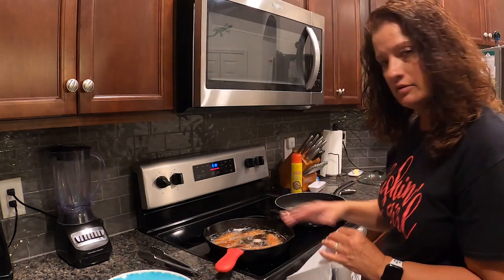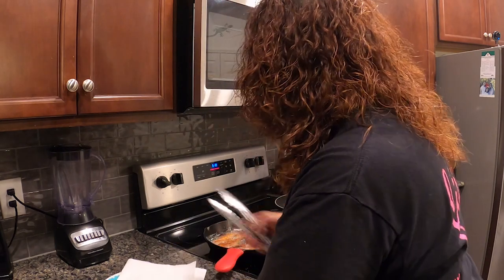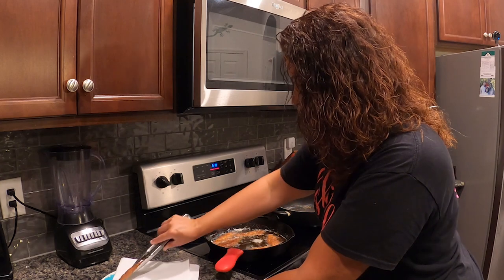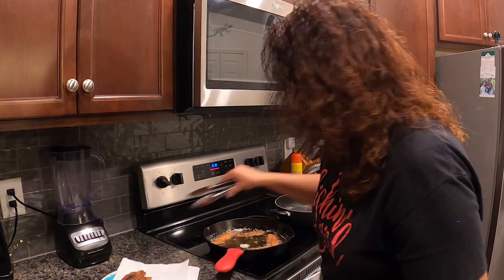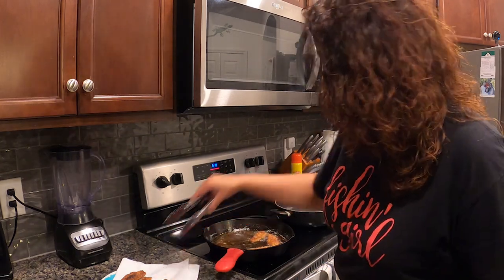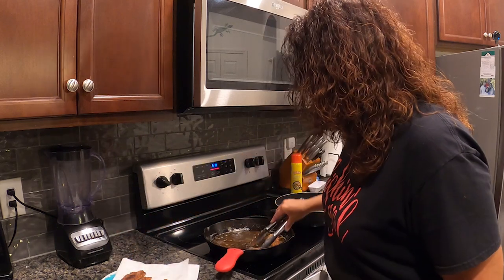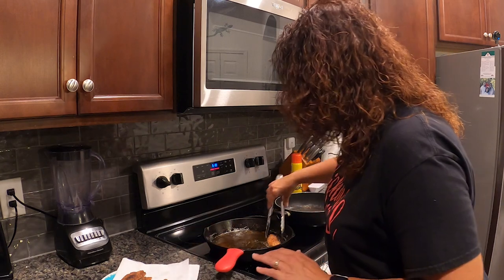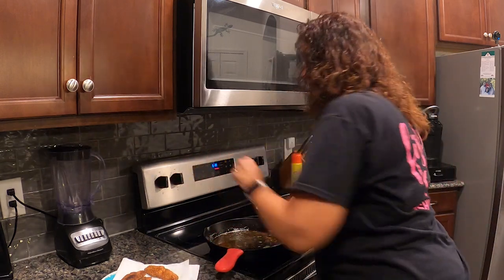Then I don't like all of this oil when it's coming out, so you guys probably do this too, but just drain it on a paper towel. Get a nice golden color. You saw that, it was literally like 2 minutes that cooked. Especially these little thin ones, we don't want those to get overdone. Very easy to do when you have hot oil. All right, we're gonna turn that off.